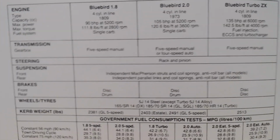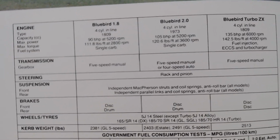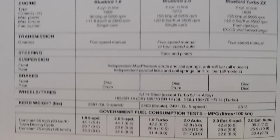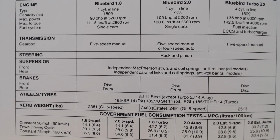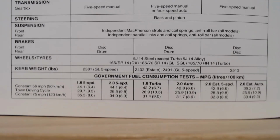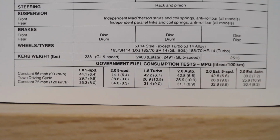Specifications, let's have a look and see what it's going to show us on the specs for these models. Sorry, the writing is very small for the specifications in this brochure. Okay, so like I say, 1.8, 2-litre and Turbo ZX. So 1809 cc is the 1.8, the 2-litre is 1973 cc, and the same 1809 engine on the Turbo ZX, but obviously turbocharged. 4-speed auto only available on the 2-litre at this time by the looks of it. A mix of disc and drum brakes apart from the ZX Turbo, which had disc brakes all round, which was nice. And at the bottom we can see the fuel economy figures. Not bad for a family car at its time, I guess, but nothing exceptional by any stretch of the imagination.